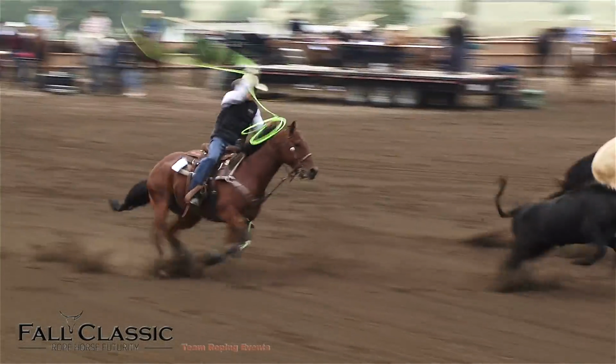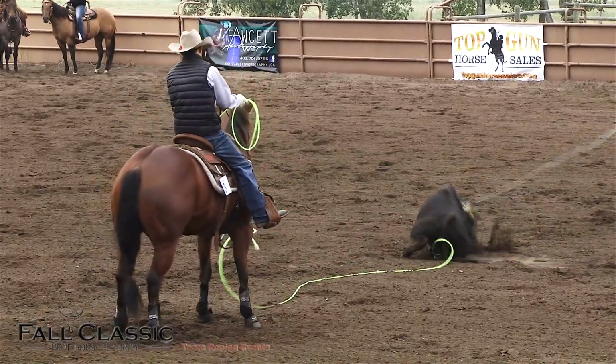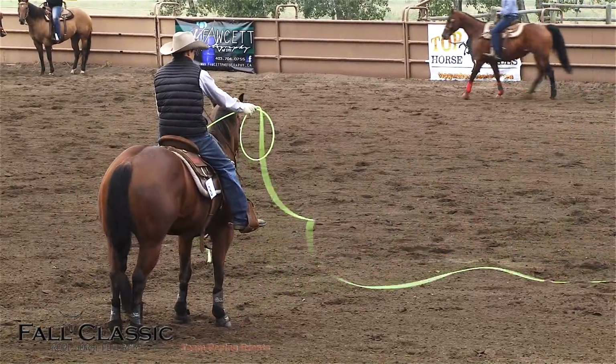Going back to Mr. Clyde Hancock. 6-year-old from Keely Bonnet. Been rodeoing on him all year long. They were an 810 and a leg in the field.